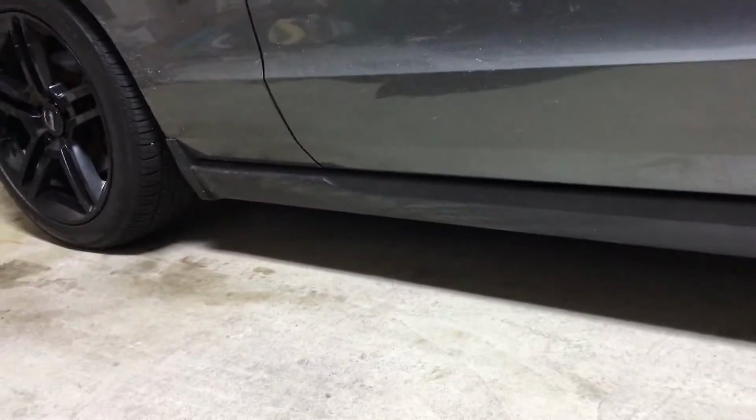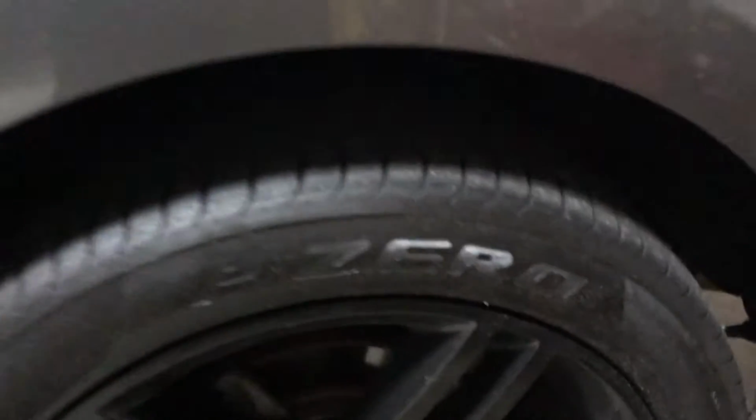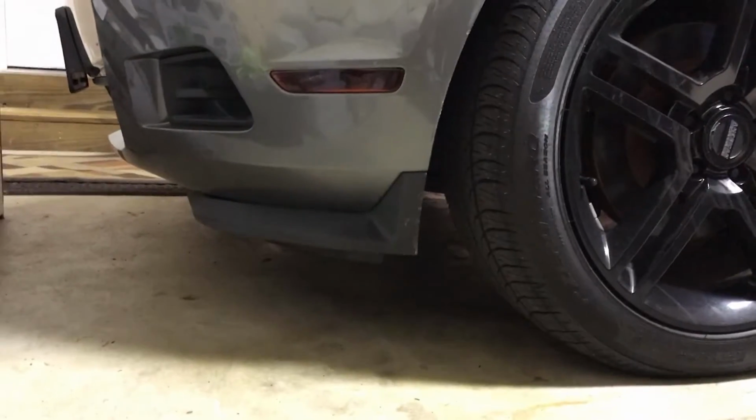The next thing I want to talk about is how low it is to the ground. Obviously, you're thinking Mustang, it's really low to the ground, which it is. I actually have the back raised here. As you can see, there's a lot of big wheel gap there. You can raise a family of 4 in there, to be honest. But yeah, it has been a problem for me. As you can see up here, it is very low to the ground.